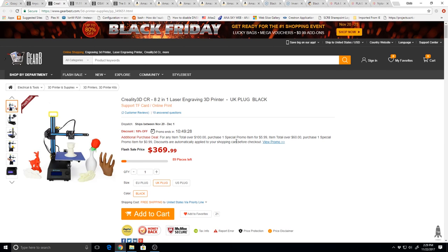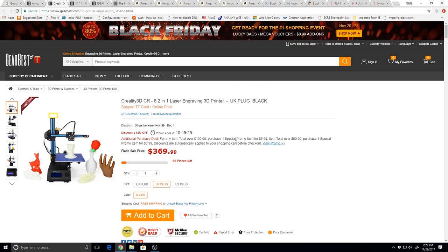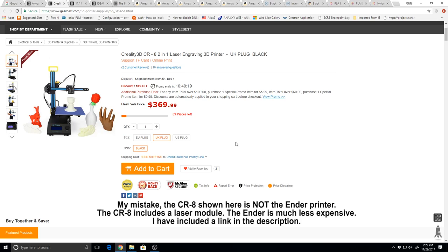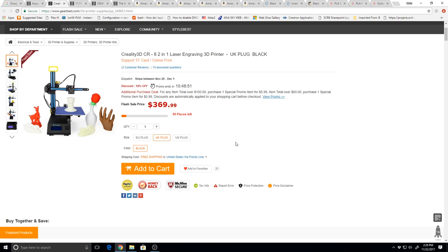One of the other items from GearBest on my Christmas list this year is the Creality CR8, also known as the Ender 2. It is a small form factor printer with a handle on the top. It's very portable, and while it's a little bit on the expensive side for its size, it's got great reviews, and it's something that I would love to try and to be able to take with me when I go to job sites or when I'm traveling. I can stick it in a carry-on bag or pack it with my luggage to take along with me.